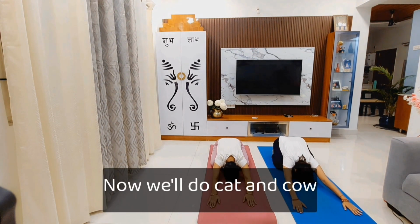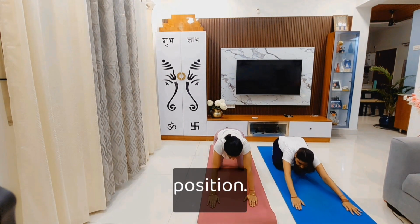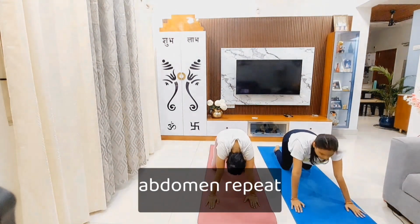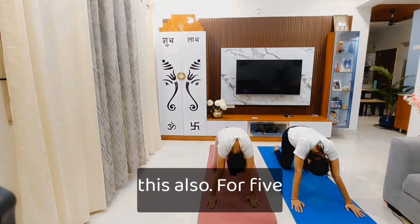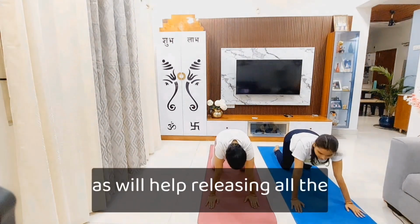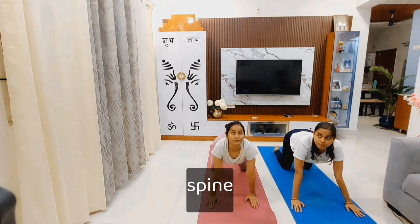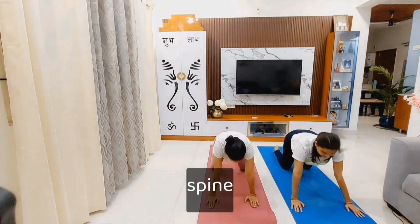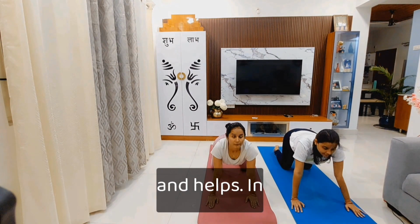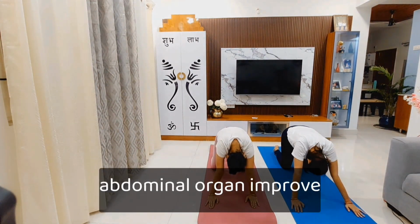Now we'll do cat and cow position. For this, come to table position. Inhale, arch back. Exhale, squeeze your abdomen. Repeat this also for 5 counts. These asanas will help release all the tension from your spine. It promotes relaxation and helps in stimulating the abdominal organs and improving digestion.